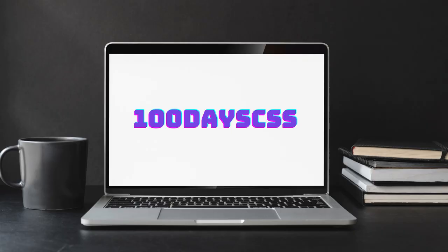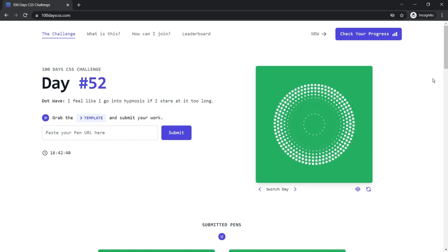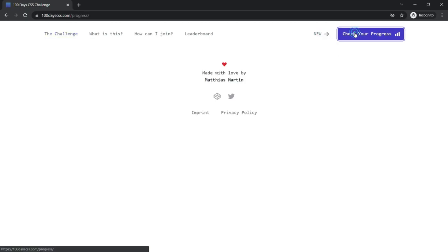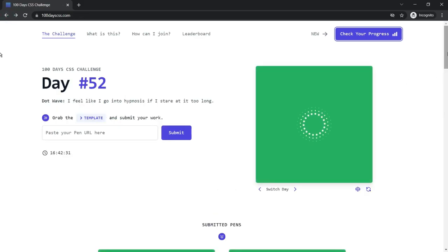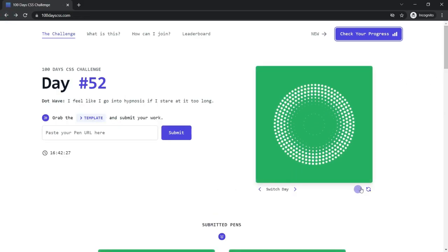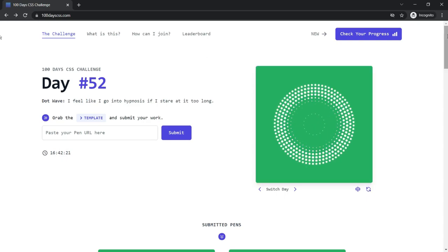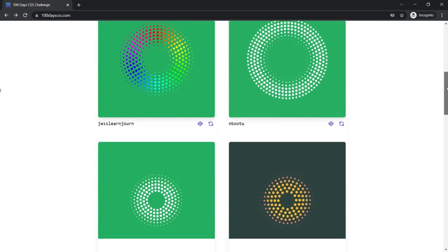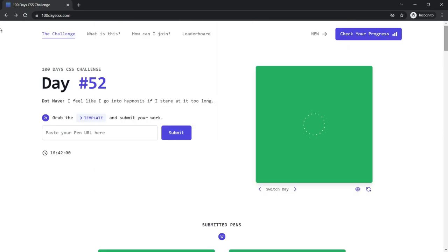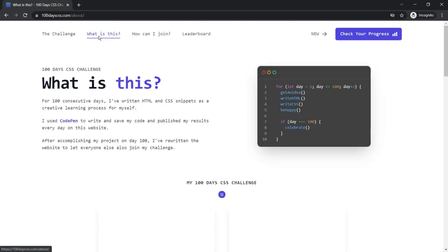The next is 100 Days CSS. This website helps you in challenging yourself and becoming a CSS expert in just 100 days. There will be a new challenge given to you every day and you have to create that or something similar using the same concepts as mentioned. The key is to be creative, submit your results timely and also check out what others have created. I have heard this site claims that it can help you in becoming a CSS guru. So what's stopping you?